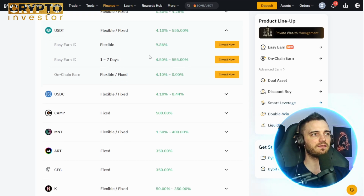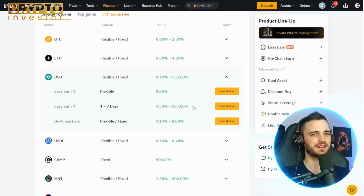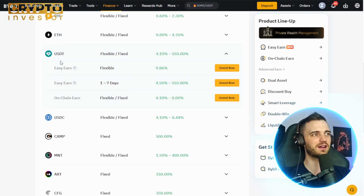Now, they do have other options here as well, in which, yes, if you do lock it up, you can do that too, and you can get ridiculous APY. I mean, compared to other exchanges or DeFi platforms out there, for USDT you might get 16%, but here we can see you can get up to 555% APR, which I think is crazy high. And because it's Bybit, you can basically just trust that. I do love that for USDT, and this is what I do often. But if you're still interested in that 9%, you can do that in a flexible way. If you are in a pinch and you need your money back, then you can unlock that very easily.